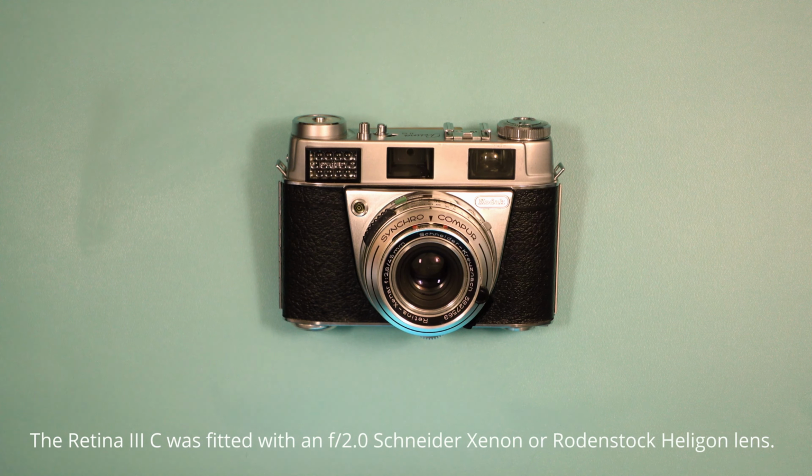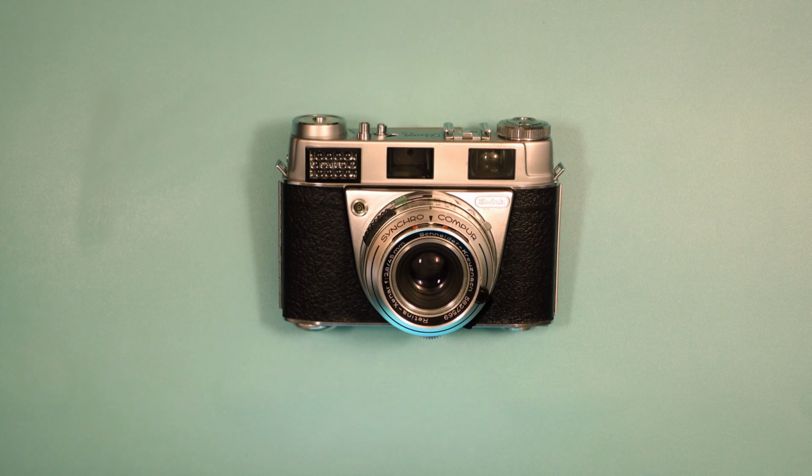I've only ever seen this camera with a Xenar lens, which is a Tessar type. Supposedly there was a faster Rodenstock Heligon lens, like an f1.9, but I've never actually seen it with that lens. I've only ever seen this camera with a 2.8 Xenar. However, I'm not discounting the possibility that it does exist.